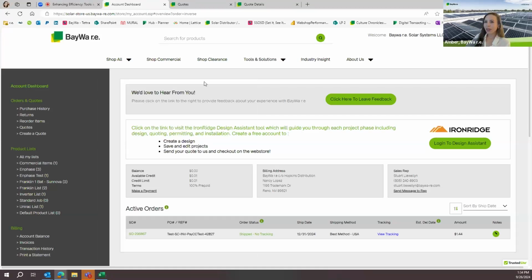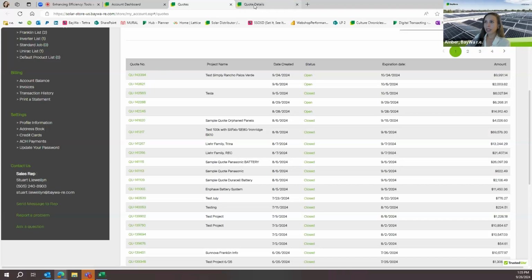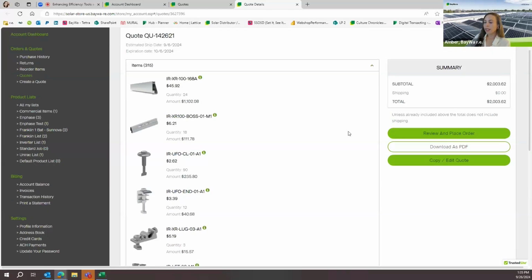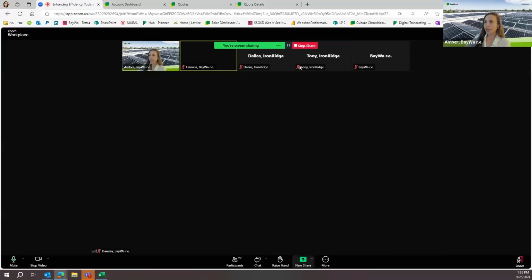Okay, perfect. So back here on the account dashboard, over here in the quotes section will be any quote that you built on the design tool and sent over to our side. If you click on quotes, you'll see your active and open quotes here. So we will click on this one, and this is what it will look like. It will have all of the IronRidge items and the quantities that you selected for your design. And then you can quickly click review and place order. You can check out here from the web store with everything you need for that design that you created. So really easy and pretty straightforward.